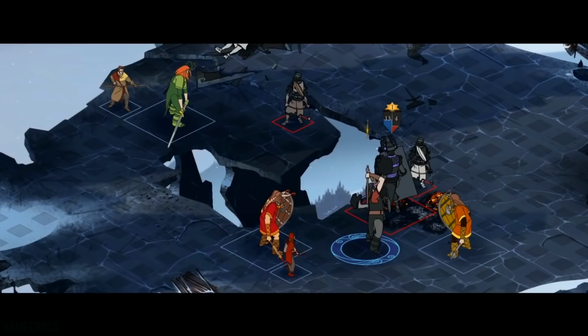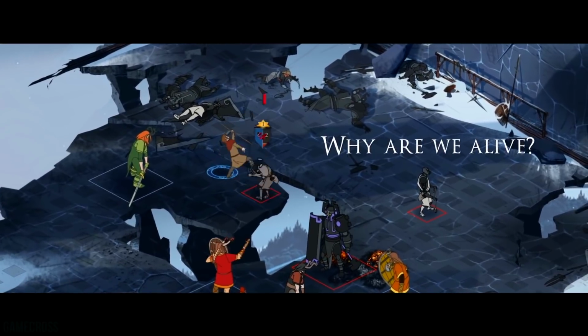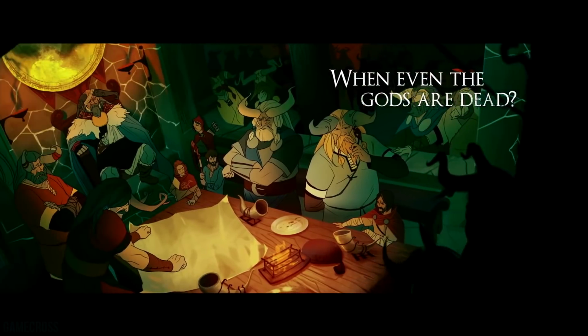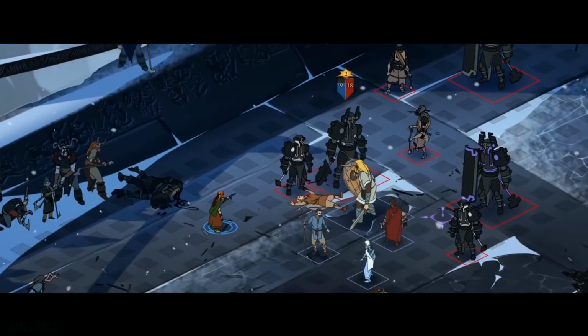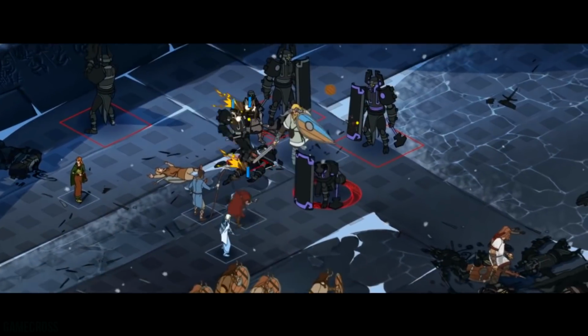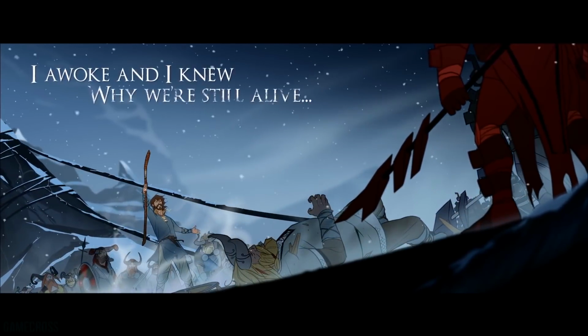They're very well received from a critical standpoint, and of course the game has seen a sequel with the Banner Saga 2, and that game is fantastic as well, but I would recommend to play these games in order. Start out with the first Banner Saga game, and for $8, this is very much a worthwhile experience, and honestly, I would say it's a must-play title, especially if you're into RPGs.